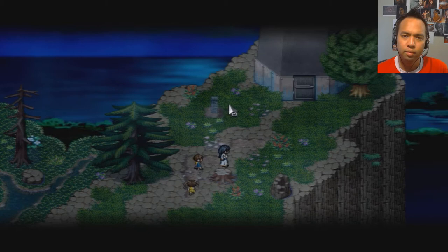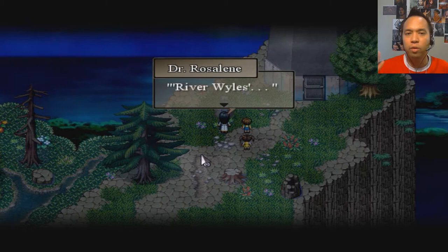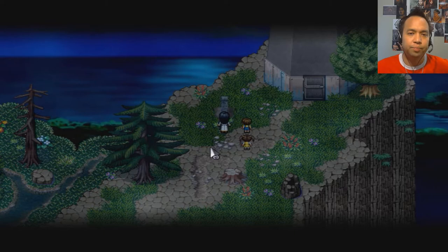This is like a grave or something? In memory of River E. Wilds. Oh, River! River is probably Johnny's wife who passed away. And that River Wilds, that's probably Johnny Wilds. Johnny's Wilds is probably his name. And that song for River was for his wife. Was she John's wife? Dunno. Come on! The lighthouse is right there! Alright, alright.